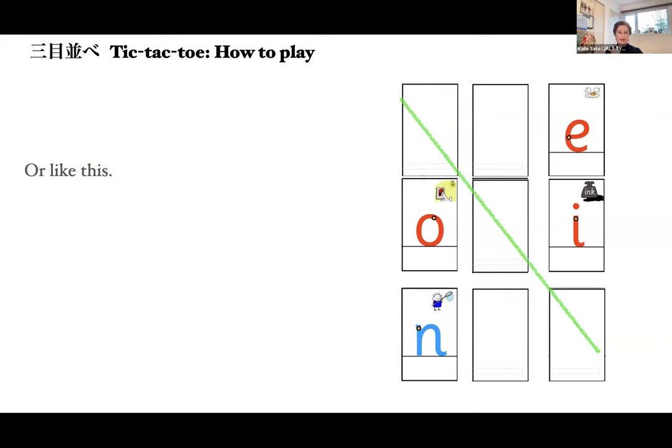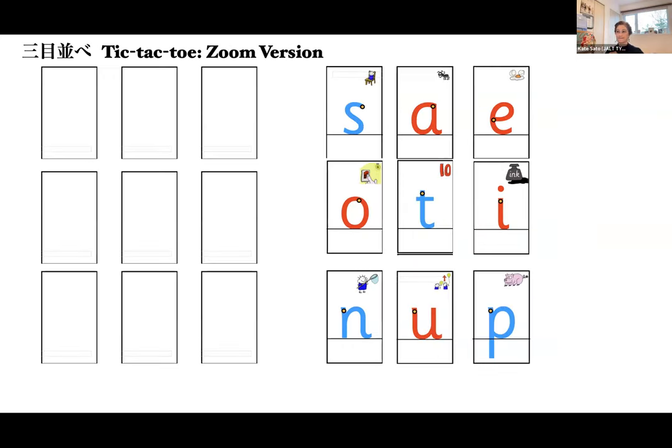Now, this was popular with even nencho, five, six-year-olds, and then all the way up through to rokunensei, sixth graders. They enjoyed this game when I taught them. But as I said, I had quite a complex point system with the fifth and sixth graders to make it exciting for them. Right, so we're going to do this. I would love to do this in breakout rooms, but it becomes very difficult.